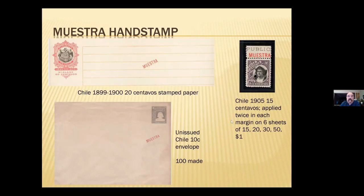The next one is these Muestras, which, you know, don't show up very often. You see specimens all the time, but you hardly see Muestras. I mean, you have this Muestra on this stamped paper from Chile. You have it on this unissued stamped envelope from Chile.